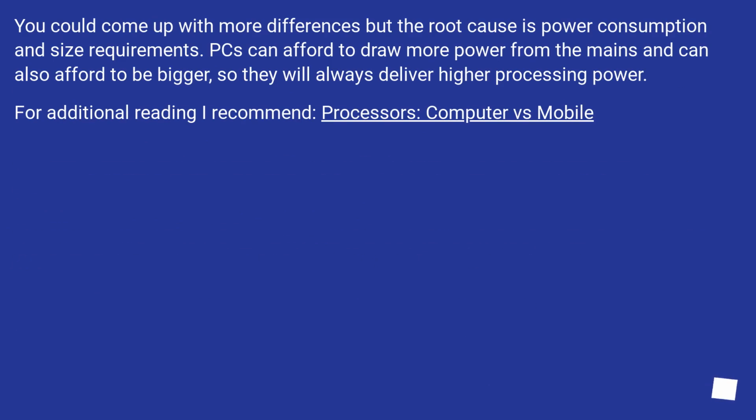You could come up with more differences, but the root cause is power consumption and size requirements. PCs can afford to draw more power from the mains and can also afford to be bigger, so they will always deliver higher processing power. For additional reading, I recommend Processors, Computer versus Mobile.